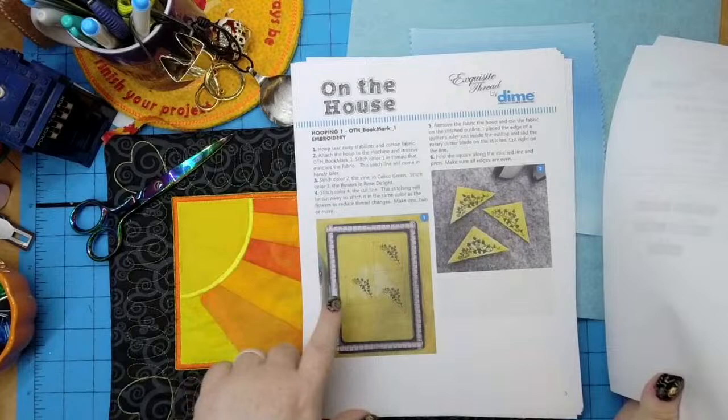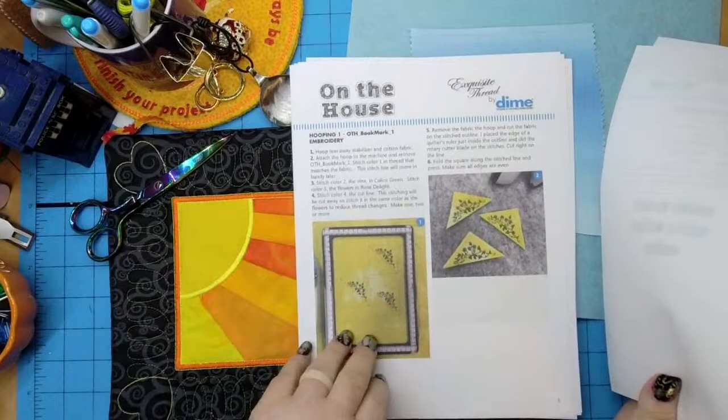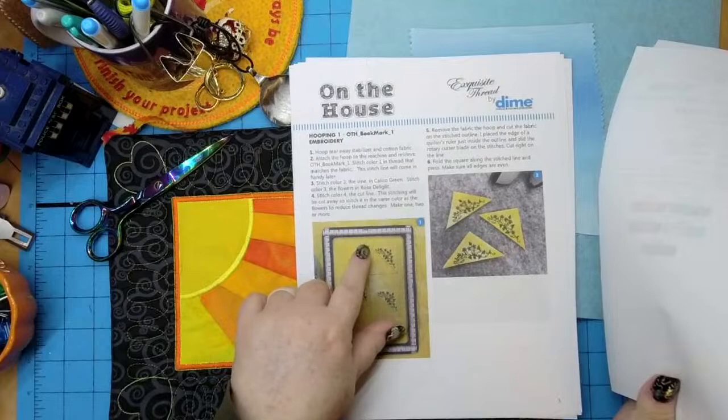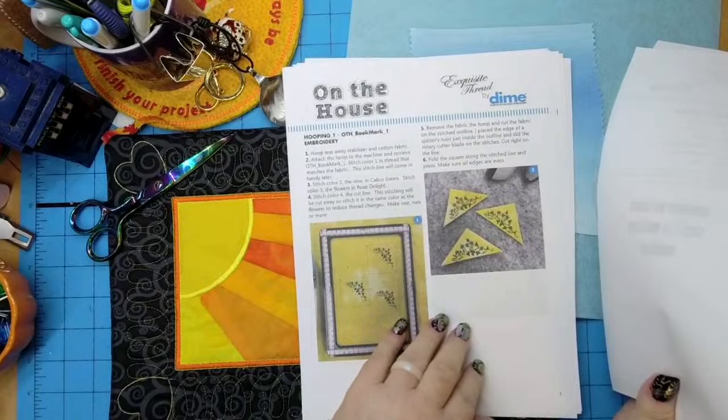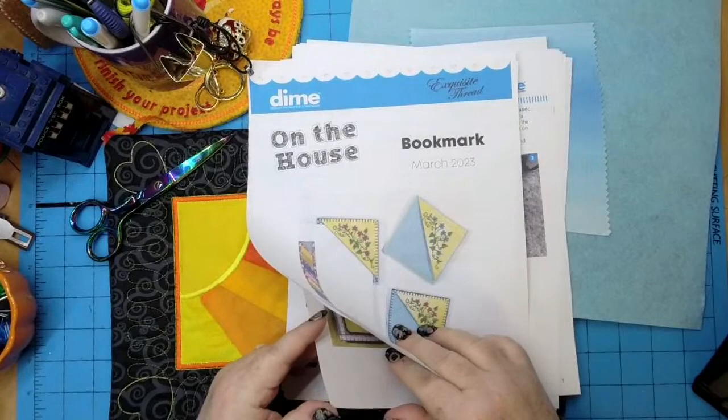So hoop the stabilizer and the fabric. I've got to fix that then. And then we're going to stitch all this out. Then you take it out of the hoop, and you take a rotary cutter and a ruler and cut it right off the line. You can see here that they don't show. And fold it in half and probably iron it. I'm not going to be doing either of those things today because I don't have enough room here.